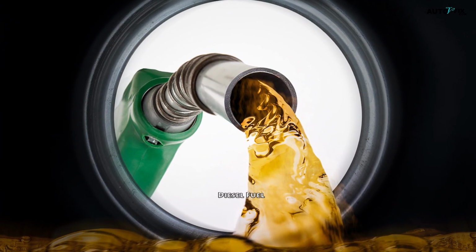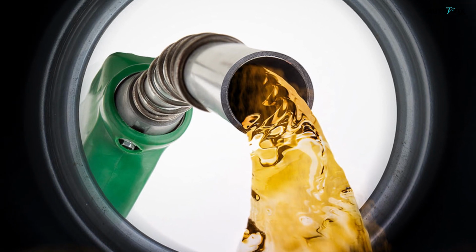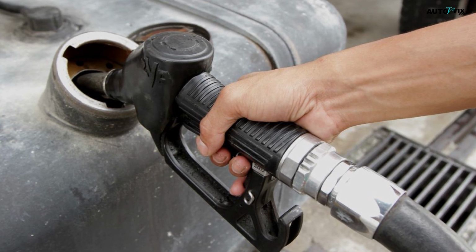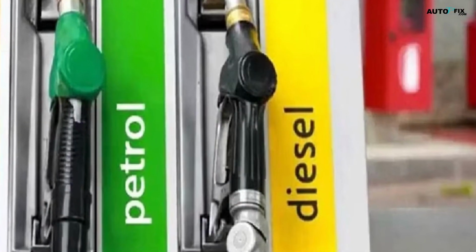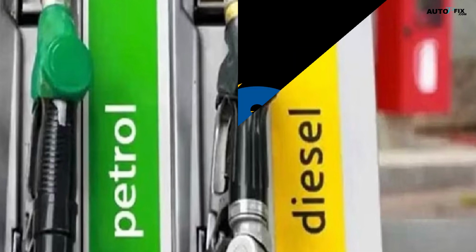Diesel fuel. Diesel fuel is primarily used in diesel-powered vehicles, such as trucks, SUVs, and some passenger cars. It has a higher energy density than gasoline, providing better fuel economy and torque. Diesel engines require specific maintenance and fuel quality to operate efficiently and minimize emissions.